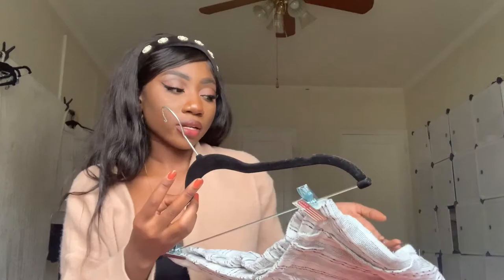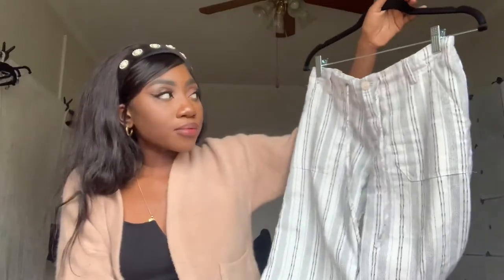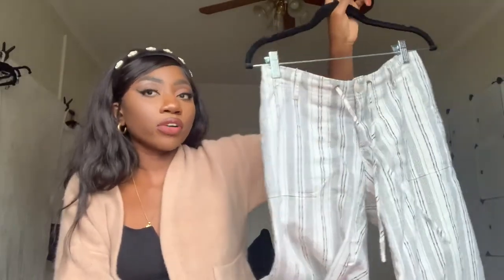Love them. So far, I've just been wearing it with a white turtleneck. I wore it with a white turtleneck and this sweater over it and white sneakers. It's a cute, light outfit. Probably also wear it with a black turtleneck, obviously. Crop tops, really cute, very versatile. I could wear it with a lot of things.